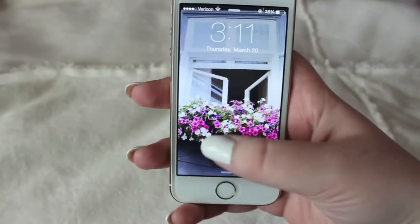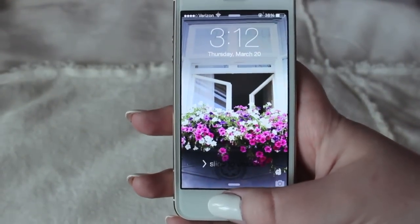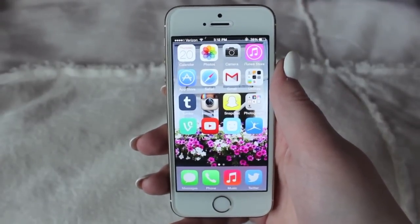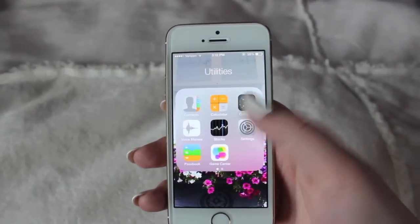Whoop, whoop. Starting off, this is my home screen. I just got this background off of Tumblr because I just thought the flowers were gorgeous. Okay, so to start off, I have calendar, photos, camera, iTunes Store, App Store, Safari, Gmail. And then in here is like my utilities.